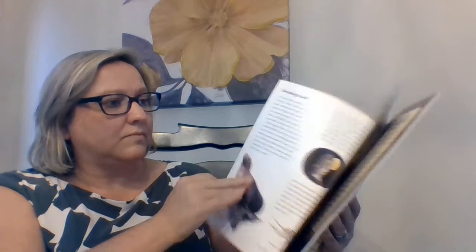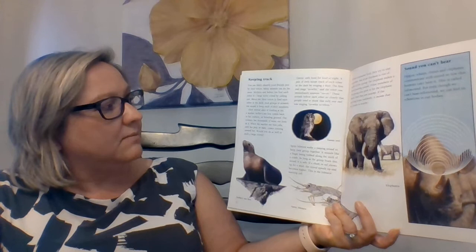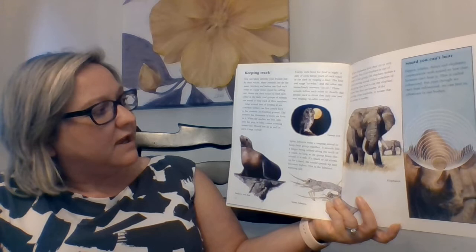Keeping track. You can likely identify your friends just by their voices. Many animals can do the same. Mothers and babies can find each other in a large, noisy crowd by calling out. Mates use their voices to find each other in the dark, and groups of animals use sound to keep track of their members.